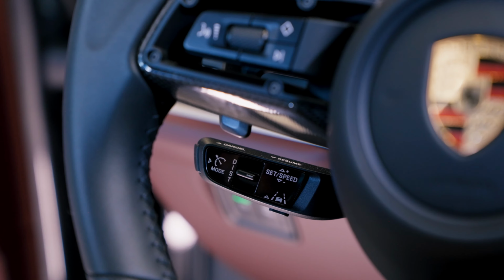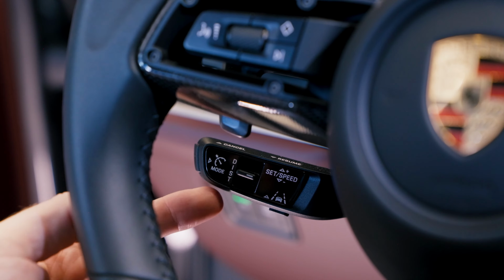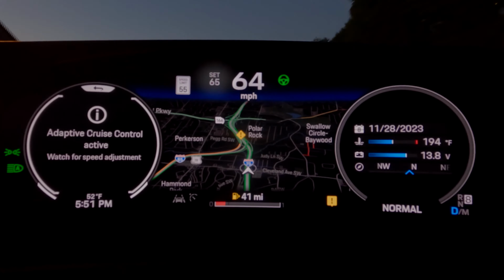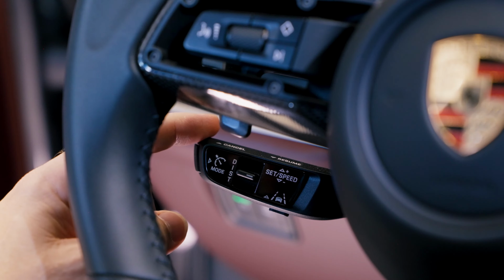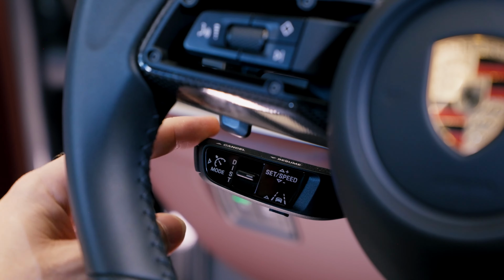The 2024 Cayenne comes with a new assistance system stalk. The operation of this is slightly different than previous generation Porsches. To set the speed, you push up on the stalk. If you would like to decrease the speed, you push down.